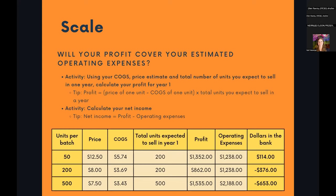And then similarly, producing 500 units decreases my estimated COGS and my price per ounce, but increases my operating expenses to a point that is also not profitable. And I do need to keep in mind, though, that my operating expenses likely will not continue to be this high year after year because I won't need to purchase two dehydrators every single year. So this tells me that I need to think about long-term profitability before proceeding.